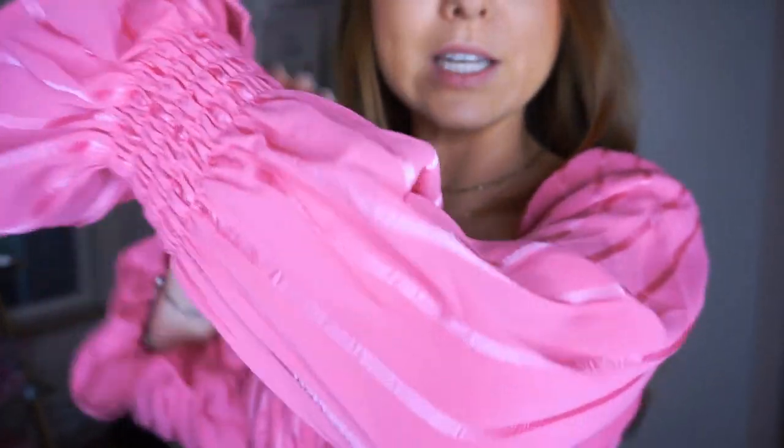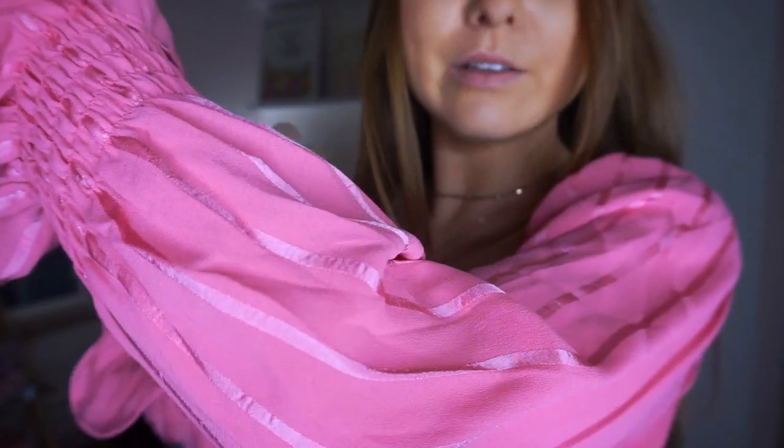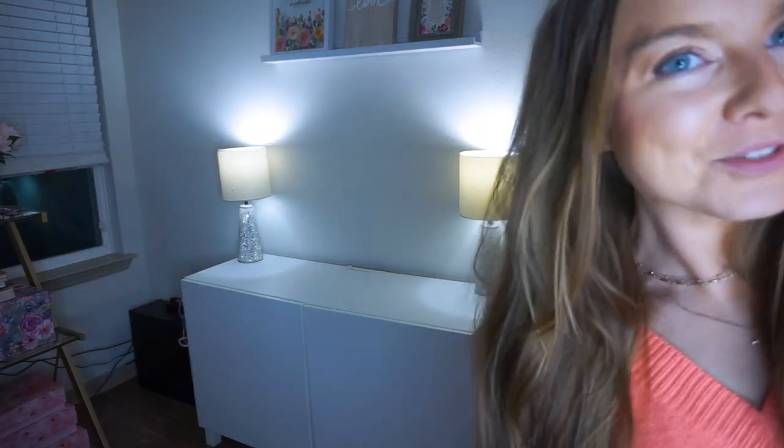And you can't really tell from the photos, but look at this beautiful detailing. It's almost like a metallic, like silk. It has ribbons that go through. It's chiffon. I love the sleeves. They're so darn cute. I love the neckline. You can wear it like this on the shoulder like I chose to do, or you can wear it off the shoulder like that. How darn cute. I love it.